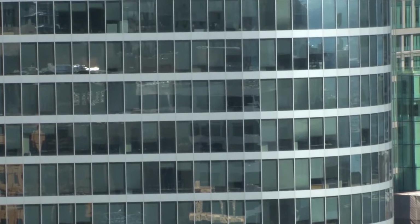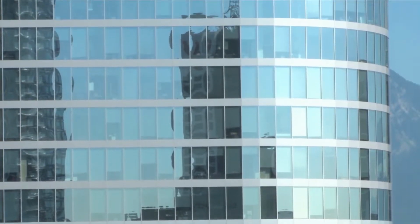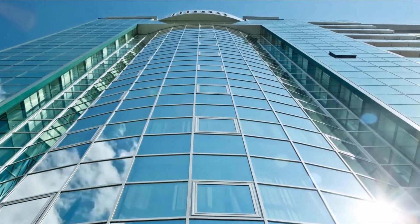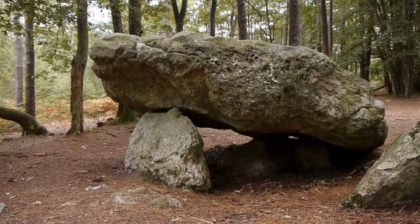4. Glass. Another great material for green buildings is glass. Glass is shatter-proof and does not release toxins when it breaks. It also has a high fire resistance, which is important in applications such as windows and roofs.